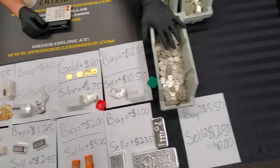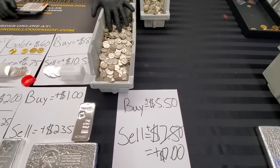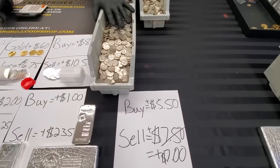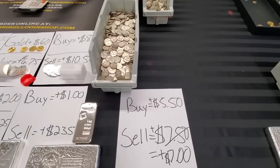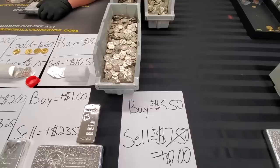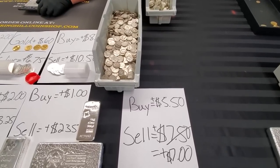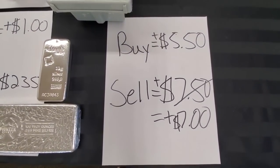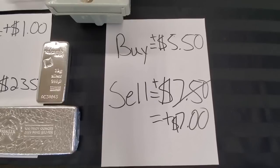Junk 90, guys. We took in on Saturday $3,700 in face of junk 90. A large chunk of that, like 24,000 or 2,400 of that was dimes, mixed dimes. We did get a bunch of halves in, and we got a bunch of quarters. So I'm keeping my buy price up at the spot plus $5.50. But I lowered our sell price, guys, to spot plus $7 per ounce on junk 90. I don't know if you'll find a much better deal out there.